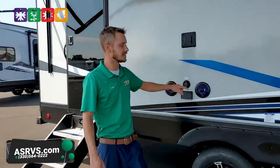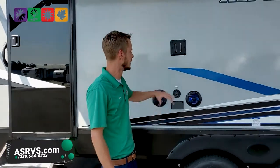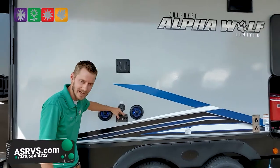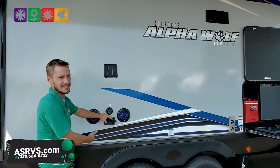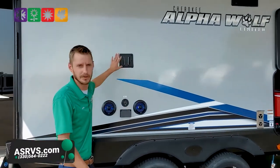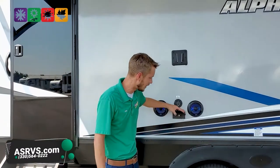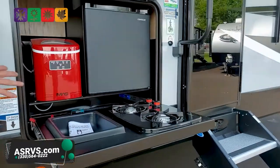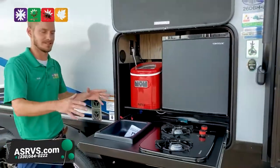So this does have indoor outdoor speakers, a nice TV mount here on the outside, cable hookup, 110 outlets. The nice thing about having 110 outlets on this side, on your camping side, is not only for your TV, but if you have an electric skillet or something like that, you can easily plug it in here late at night. As we passed over it, let's not pass over the outside kitchen, outside entertainment area here.